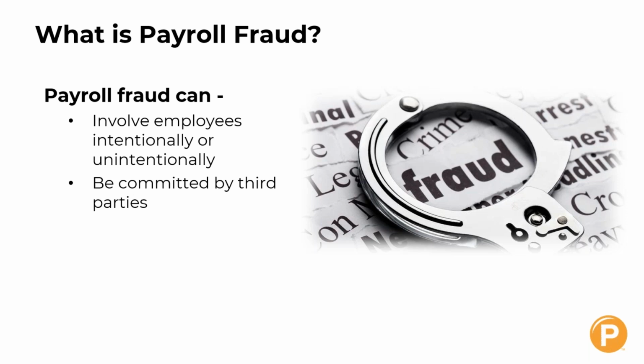Timesheet fraud is the most common. And ghost employees, as I was telling you on that last screen, are the second most common that companies see. So sometimes your employees are involved and sometimes they're not.